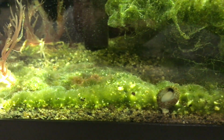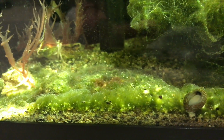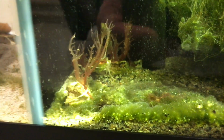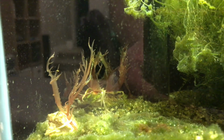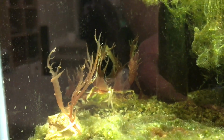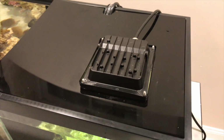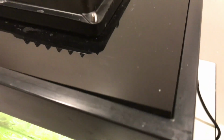You can see, I had this in my other tank with the miracle mud. I get a lot of hair algae. It must be the nutrients or the silicates or something in the miracle mud, but I get a lot of hair algae. So the dragon's breath algae are not doing too good. They really are not.